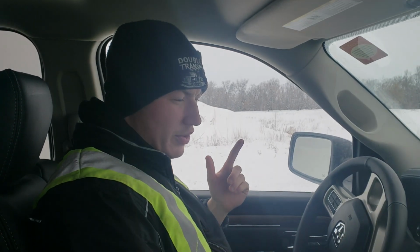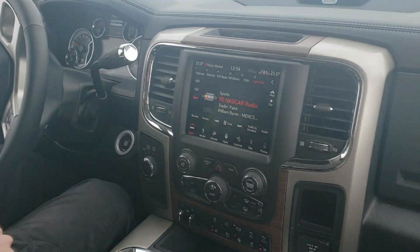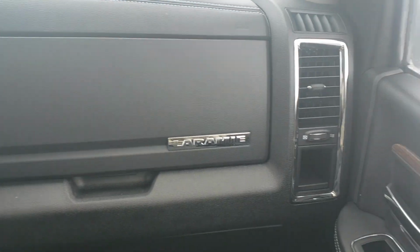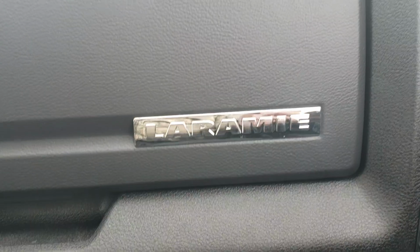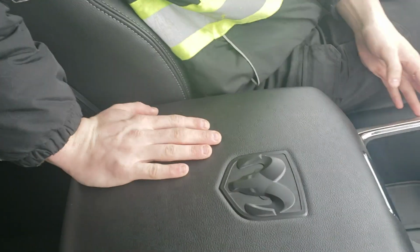Today we're in this 2018 Ram 2500 Cummins diesel. This is the Laramie package. As you can see, we've got ourselves a very nice, well set up truck. Nice leather interior, leather seats. Actually, even those seats back there are heated.